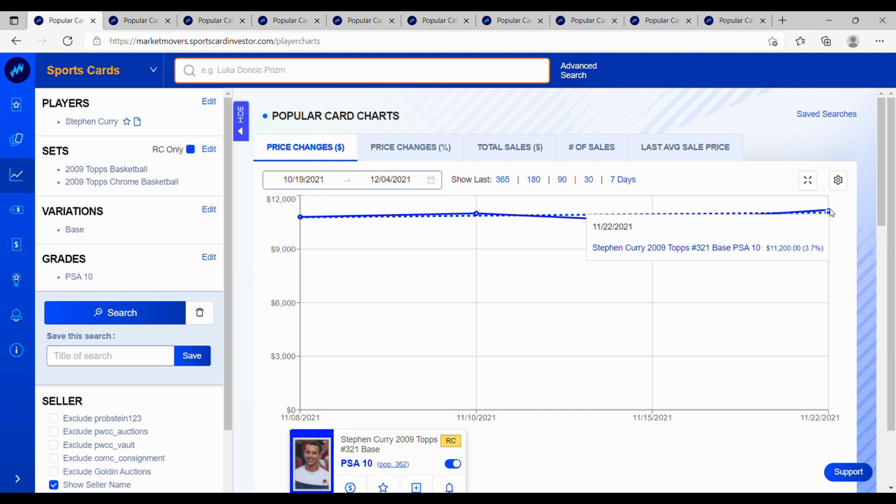And the time range for this is October 19th to current day. And I'm doing October 19th because that is the start of the NBA season. So I'm just tracking back to the start of the season to see how we've trended since the season has actually started. And since the start of the season, this Steph Curry rookie card is up about 3.7%, which I thought was pretty interesting because Steph Curry, again, is having an amazing year. He's going to be a first ballot Hall of Famer.